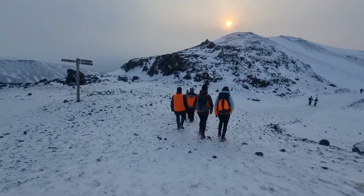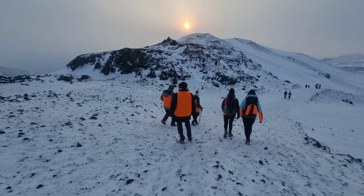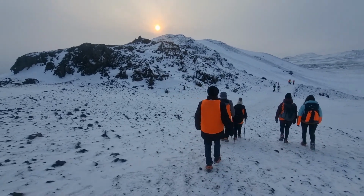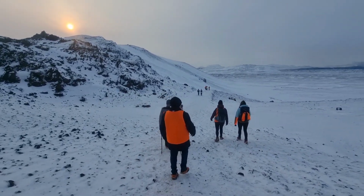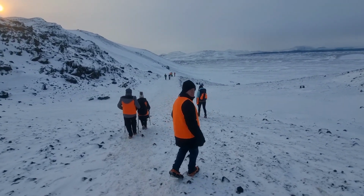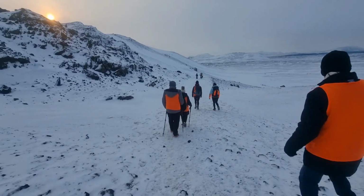And not everywhere lava is hot. In many parts lava is covered with snow. You will see it in a drone video. I also did a drone flight and I will upload it very soon. And in the distance you see December and February lava of Svartsengi volcano.